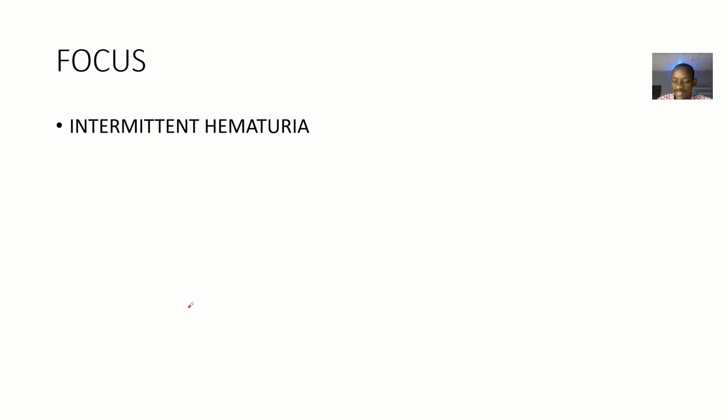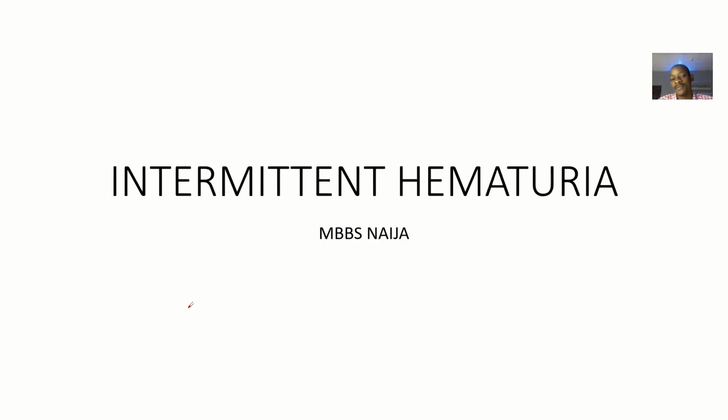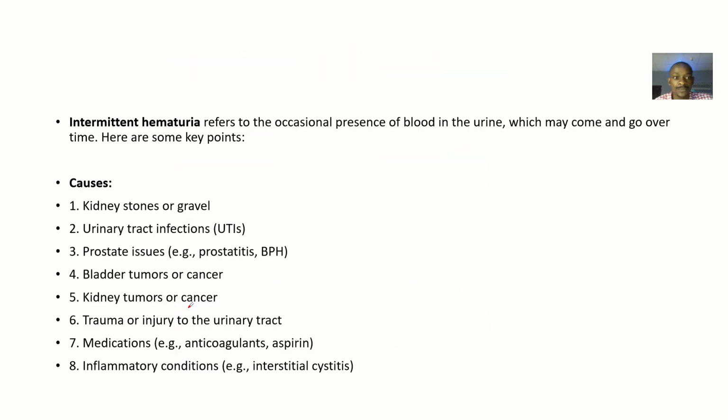Guys, we have the next type of hematuria to actually look at. And this next type of hematuria is what we call the intermittent hematuria. Now, when they say intermittent, what do they mean? This simply means occasional.